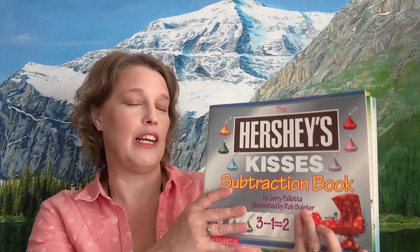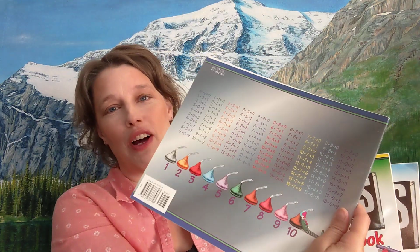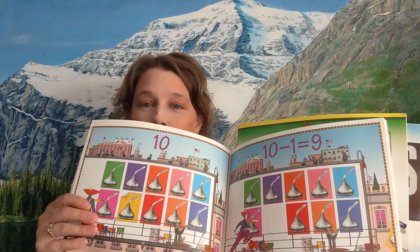And then the last thing that I wanted to show you is I found some of these books. My kids are candy fiends. I'm always trying to get them to eat less, specifically my son, because that's a big motivation of his, is sugar and sweets and whatever. And so this is one of the subtraction ones, and so they've got like Hershey Kisses and different things that you can get those treats and actually put them on and figure things out that way.